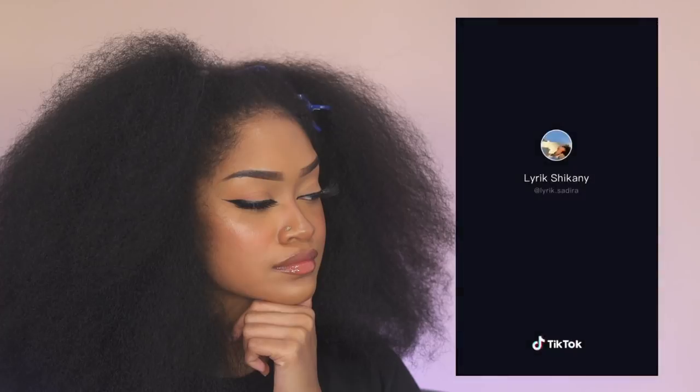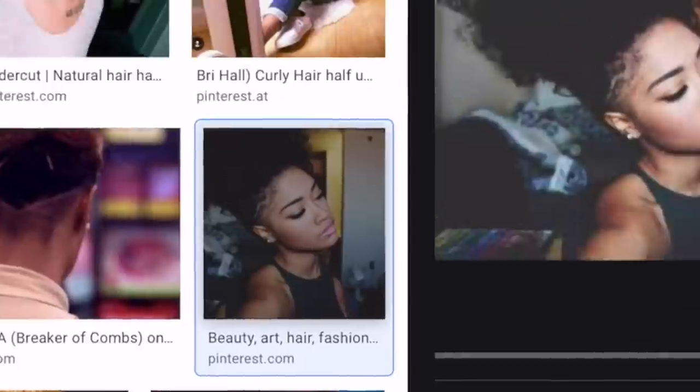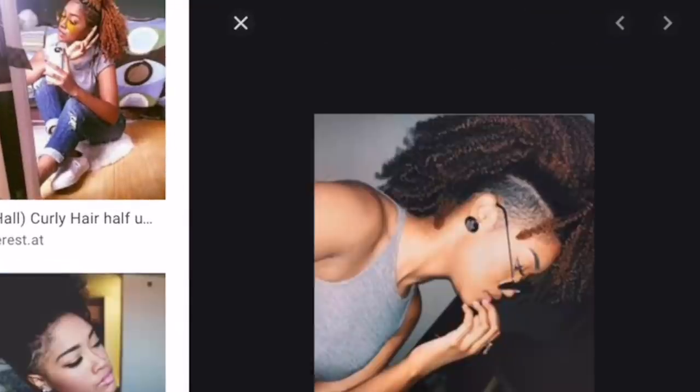Wait, y'all remember when I had an undercut? So we're gonna get to it and try it today. Let me go grab my products. They're literally 3 feet away. All right, let's get them.